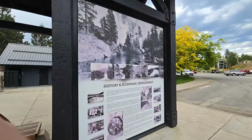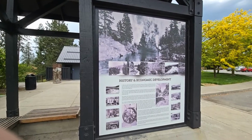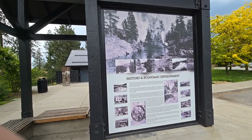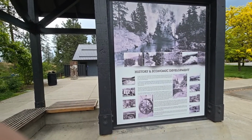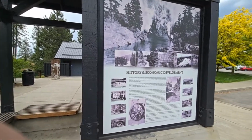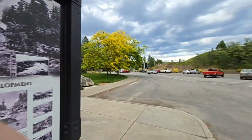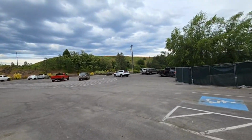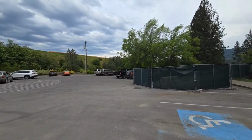And of course we've got more historical stuff here that talks about the history and development of the area, which I think we've read pretty much everything about three times because it's a lot of the same information. But you will be well informed coming down here. That's for sure.